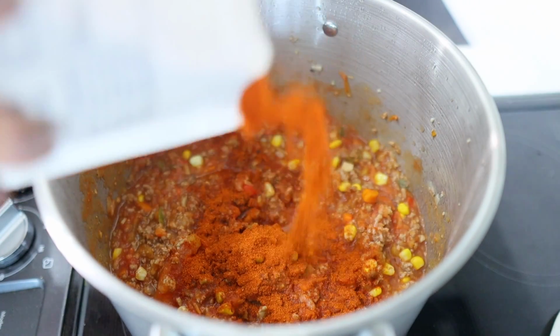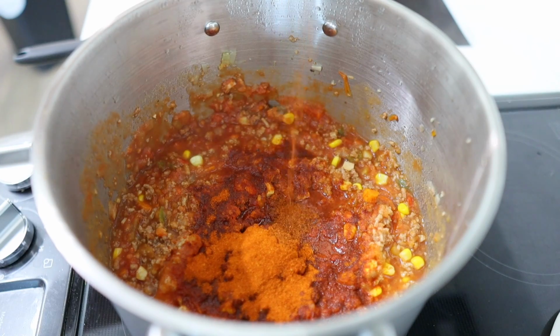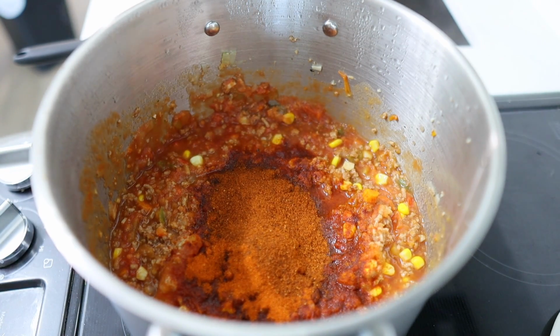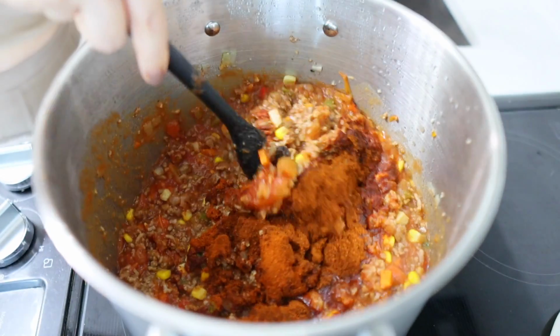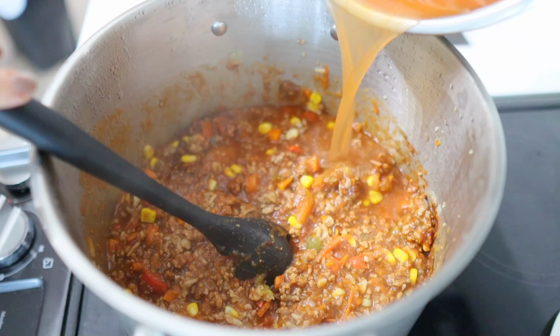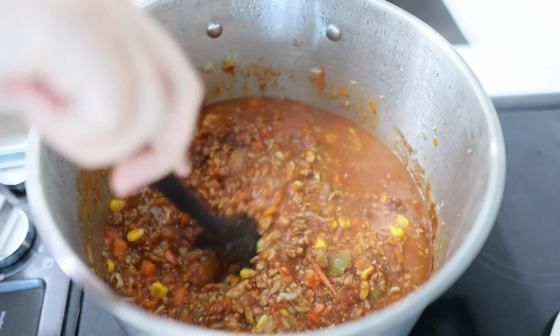Paprika, you need a good amount because this is going to add a lot of deep, rich red colors. A bunch of chili powder, again, is going to give you that rich, smoky chili flavor. I mean, without that, you don't really have that strong chili flavor in here. Give this a really good stir. The rest of the liquid that we had left over from our tomatoes, we're gonna add that in there, and again give it a really nice stir.